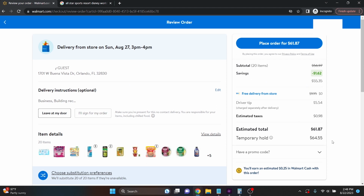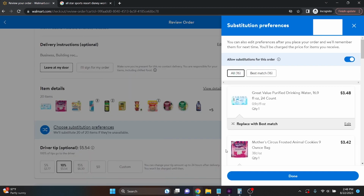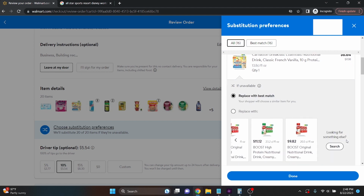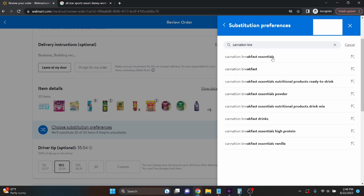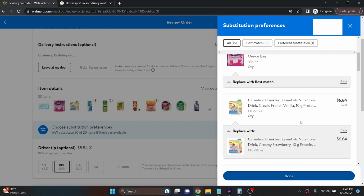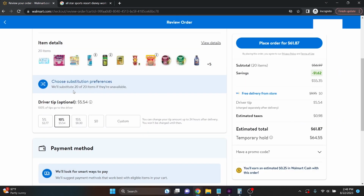So here I have all of the information, my total, make sure all my items are in there. And then for your substitution preferences, for some items you can go in and choose like, okay, they're out of this one. So let me click edit for my substitution preferences. I don't want any of those items. So I searched for basically the same thing, which is the Carnation Breakfast Essentials in a different flavor, because that's something that I needed to have for my daughter because it's shelf stable and it's some kind of like milk substitute for her while we're on vacation. So I edited that one. The rest of them, I'm fine with whatever they substitute with, or if they just say out of stock, that's fine too. So I just went through and checked my list, make sure everything was good, saved it.